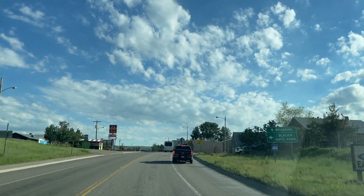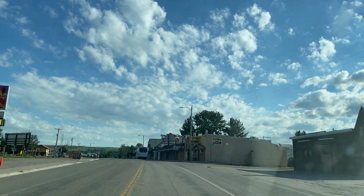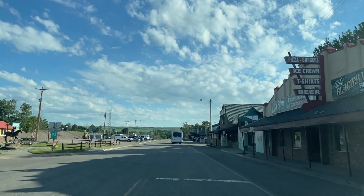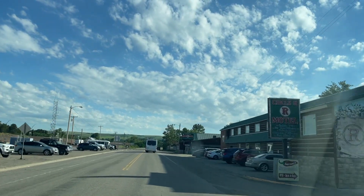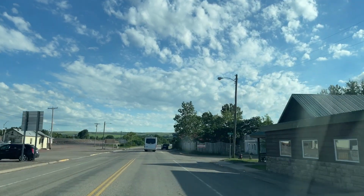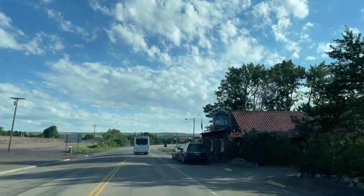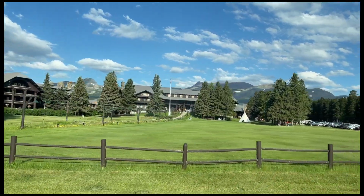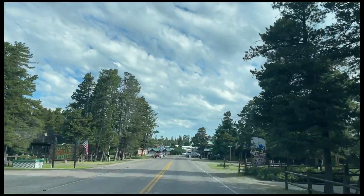You'll see there's a few bars and restaurants right here along the highway. And we'll come up on the post office here and the one gas station in town. But then most of the main part of the town is on the other side of the railroad tracks. And that has the big lodge for Glacier and also some other stores, mainly places for tourists, and a lot of little cafes, restaurants, just a lot of little places. This is the main lodge. I'll show it a little closer in a minute here.